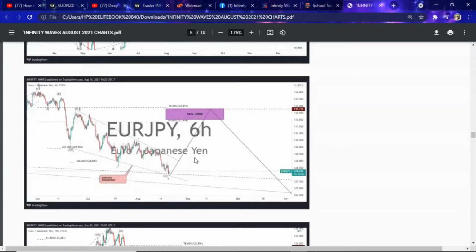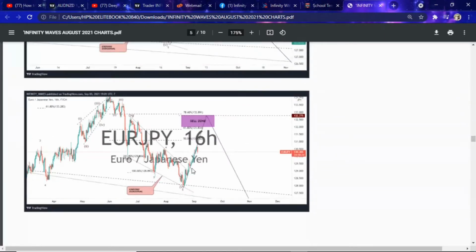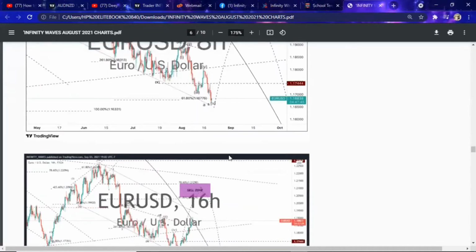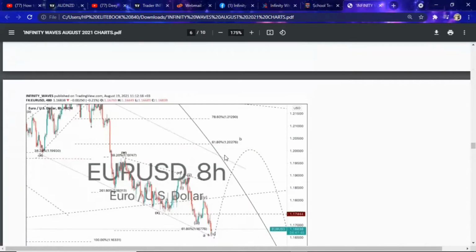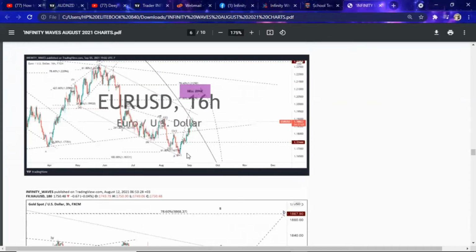And for Euro JPY or Euro Japanese yen, we're waiting for this move to go up. That was on August 19th with that buy setup, and clearly it gave us that buy setup. And the next one was Euro dollar. For Euro dollar, we are waiting for this move to go up. That was in August 19th, and the chart is clearly indicating the price is moving towards the upside.